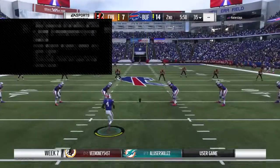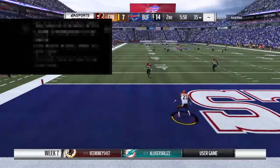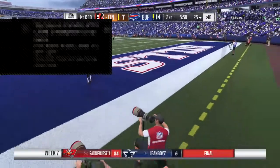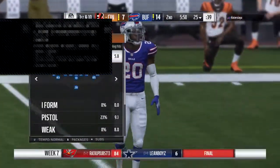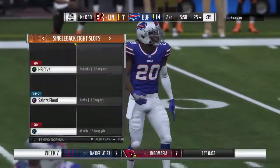Set now to kick this one away, and off it goes. And this will not be returnable. It's out of the back of the end zone for a touchback. Now this Bengals offensive unit ready to see what they can do here.